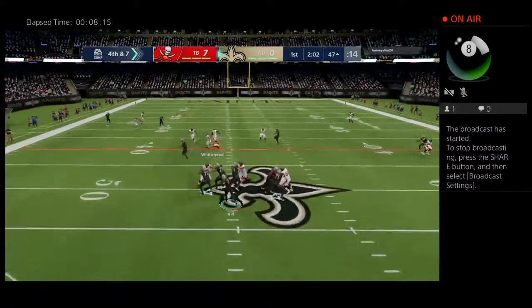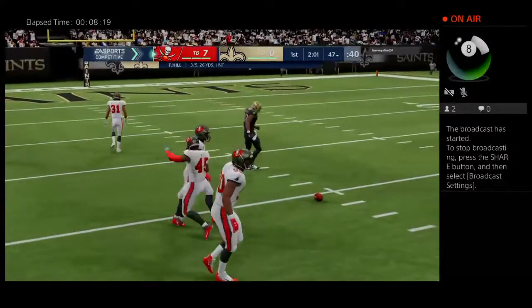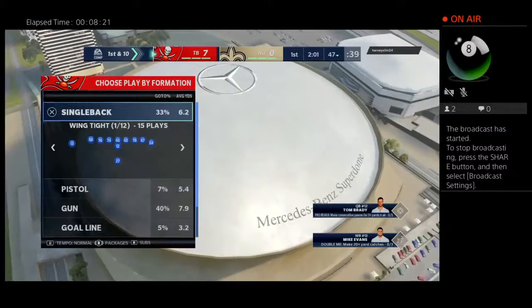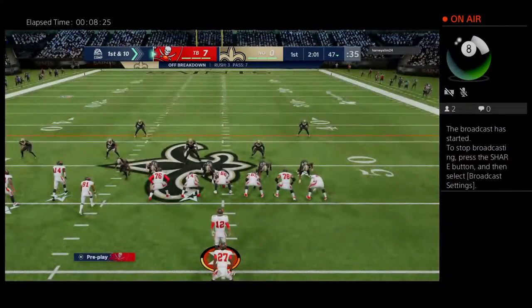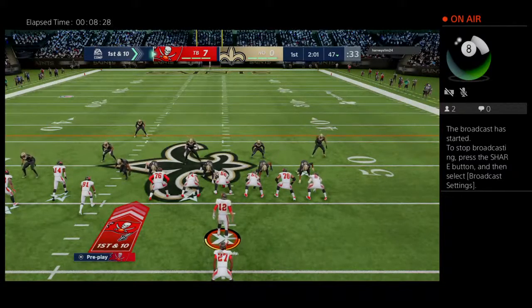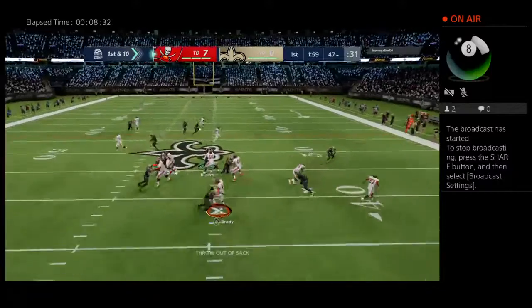A shotgun snap for Hill, and this is going to be incomplete. The Saints' decision to go for it backfires, and the Buccaneers defense holds, and they get the football back. Brady going to bring the Bucs up with a 1st and 10 on their side of midfield at the 47.